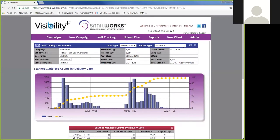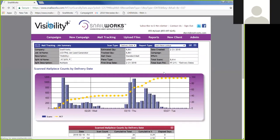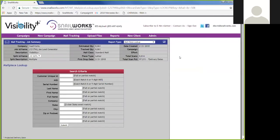And I'm going to say, let's say someone calls, and the boss calls, because it's always the boss or the president of your company or your customer's company, and says, "Where's my mail piece? I didn't get mine." So we do have a feature in here to do a mail piece lookup. Let's assume that I'm your boss, but that's probably not the case. We'll just say that Lewis is what we're looking for.